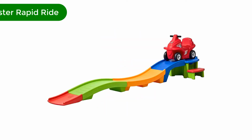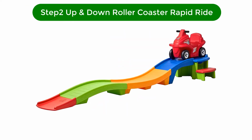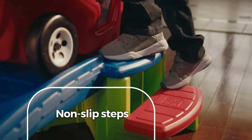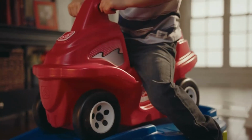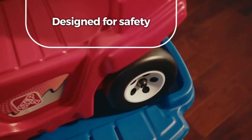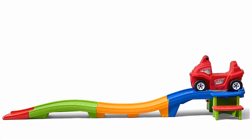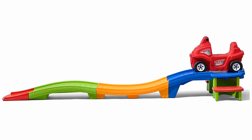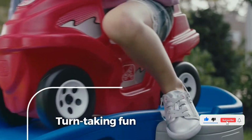Number 2. Our second best pick is Step 2 Up and Down Roller Coaster Rapid Ride. This track is fun to build and each part is brightly colored. Unlike most car tracks where your child is guiding toy cars through it, this is full-sized and lets your toddler ride the car down the track. They'll be practicing their motor skills as well as learning to balance. It's easy to put together and take apart for storage. You can use this track indoors or outdoors and it's easy to wipe clean.